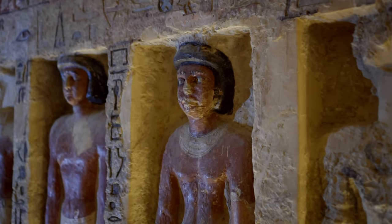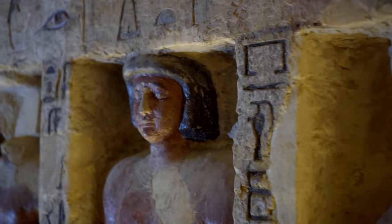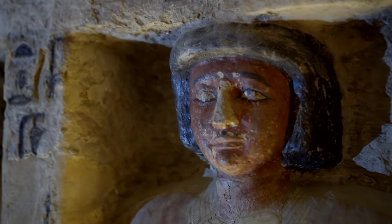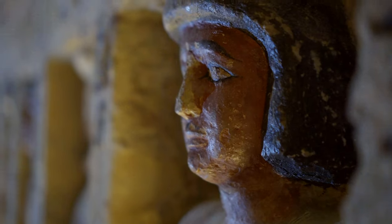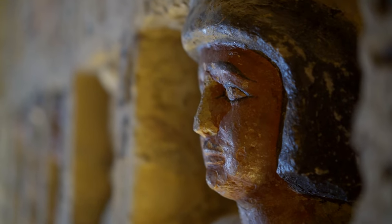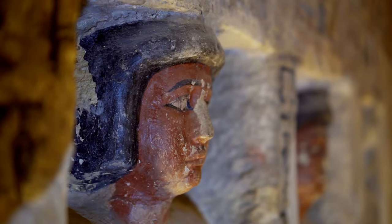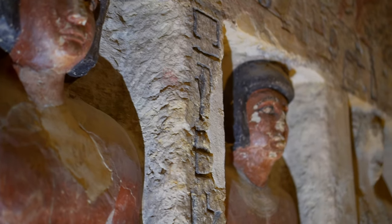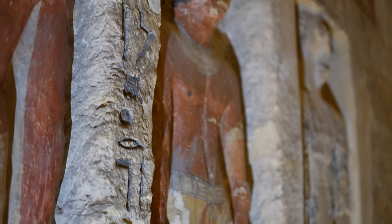Iru-kaptah probably lived during the reign of Djedkare Isesi, turn of the 25th and 24th centuries BC, the predecessor of Unas. Unas, building his pyramid complex nearby, and especially the monumental causeway, ruined the earlier tombs. Fortunately, Iru-kaptah rested at a safe distance of 10 meters from Unas' causeway.